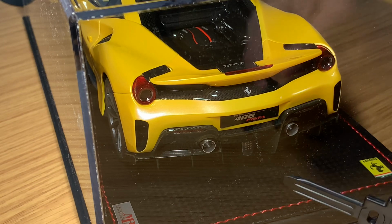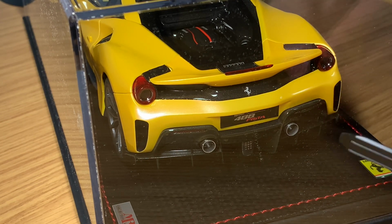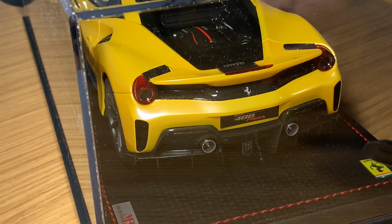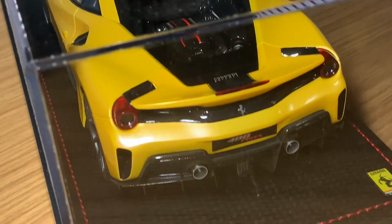Again, you've got the twin exhausts, and again, all of that is finished in carbon fiber in terms of that rear diffuser. Again, it is a bit more aggressive, so you've got a bit more of an angle on that spoiler. It's a lot more active than the 458, but again, I think it'd be very difficult to pick between the two here.